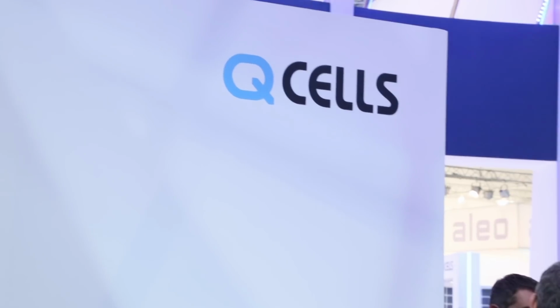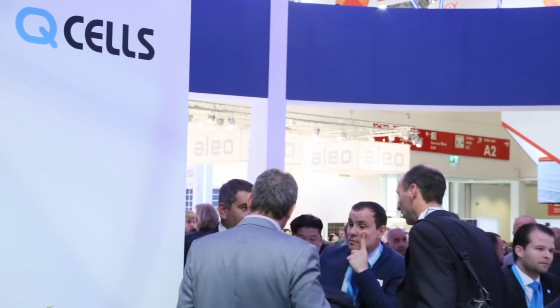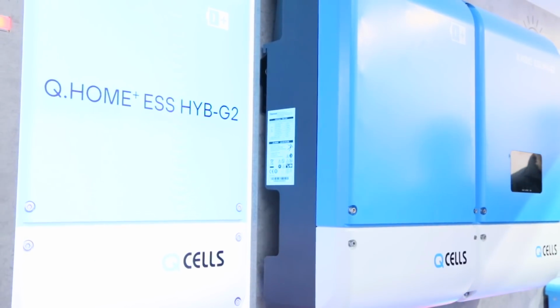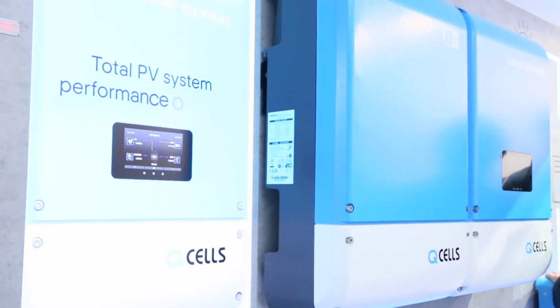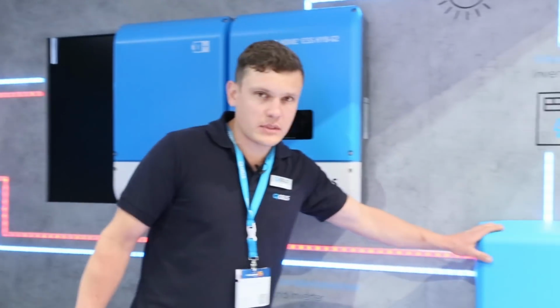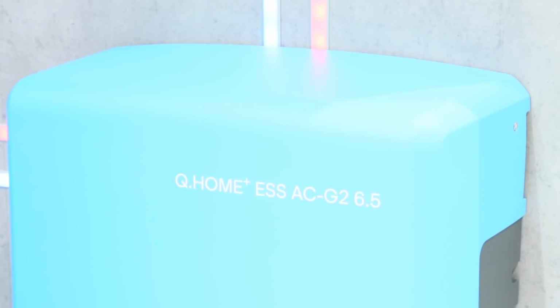I'm happy to introduce you to our home energy management solutions and storage solutions. Q-Sales is providing a solution basically for all different customer needs. We have two different storage systems in our portfolio, a DC coupled system and an AC coupled system. The AC coupled solution is basically made for retrofitting of existing power plants.